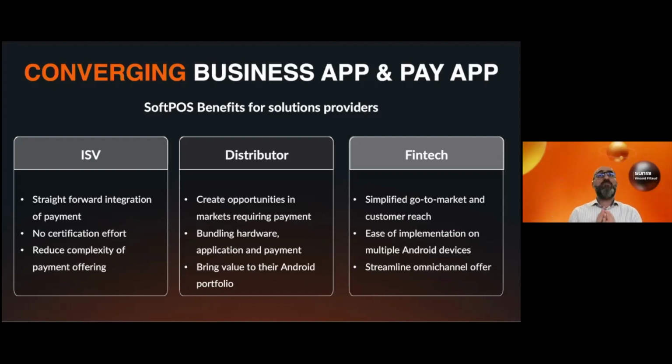The other big advantage is that with SoftPOS, the solution is already certified, which means that you don't have any additional certification effort or additional certification costs to implement payment, which can make a big change in terms of cost itself, but also time to market. And so finally, for the ISVs, SoftPOS allows them to propose payment much more simply and faster than they would with traditional payment solutions.